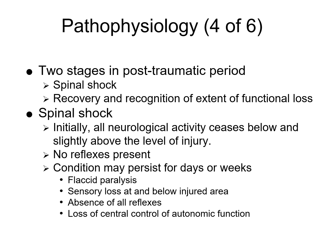During the period of spinal shock, signs include flaccid paralysis and sensory loss at or below the injured area, absence of all reflex responses, and loss of central control of autonomic function. In a client with a cervical injury, this includes loss of control of vasomotor tone, blood pressure, diaphoresis, and body temperature, as well as bladder and bowel emptying. Blood pressure is low and labile, meaning it's all over the place. Urinary retention and paralytic ileus are present here.